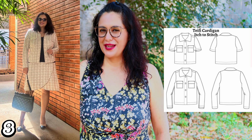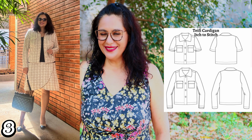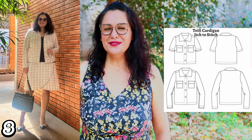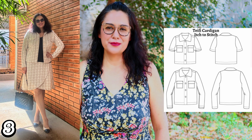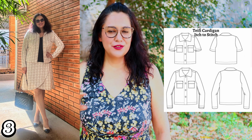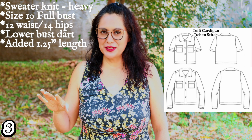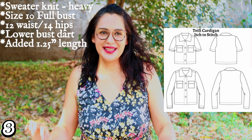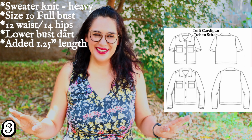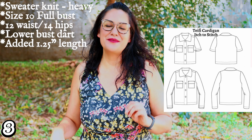Here you're seeing the Taifi cardigan. I'm not actually sure how to pronounce this. Taifi. It would seem that it's a woven pattern. You look at the lineup, but it's actually designed for more structured knits. I have a beautiful sweater knit here, and there's a bust-up. I love that. There's a full bust option, and it's got really classic features, collar and all those things. So beautiful but stretchy. And my fabric is just amazing.